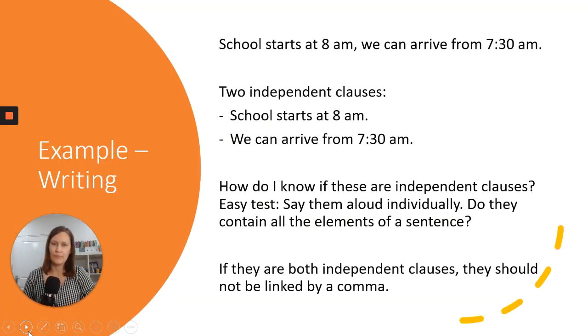Here's an example. The sentence at the top of the screen there says, school starts at 8 a.m., we can arrive from 7:30 a.m. It has been incorrectly punctuated with a comma in the middle of those two clauses after 8 a.m. So the two independent clauses in that sentence are school starts at 8 a.m. and we can arrive from 7:30 a.m. Each of those can stand independently on their own.